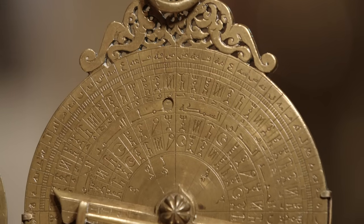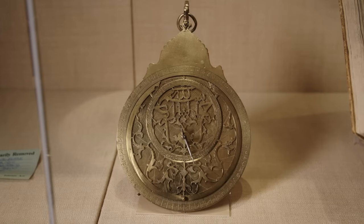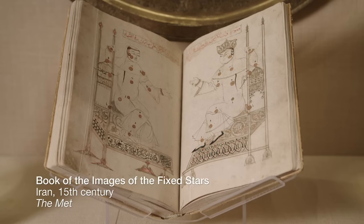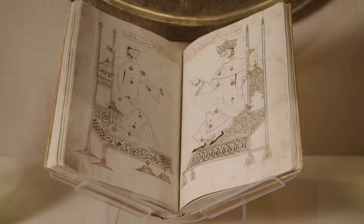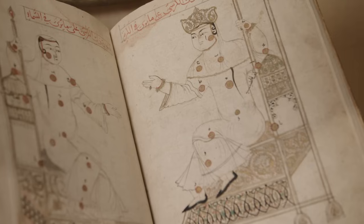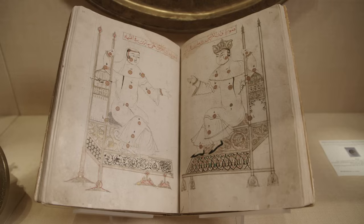The astrolabe was refined in the Islamic world, most notably by the astronomer Al-Sufi, who described 1,000 different uses for this instrument, including the direction of Mecca for prayer. Here we have a manuscript, which is the Book of the Images of the Fixed Stars by Al-Sufi. Now, this was written in the late 10th century originally, then copied and copied and copied. This 15th century copy, made 500 years after Al-Sufi's original, is open to a double page showing two enthroned figures. Really, what this is the constellation Cassiopeia.